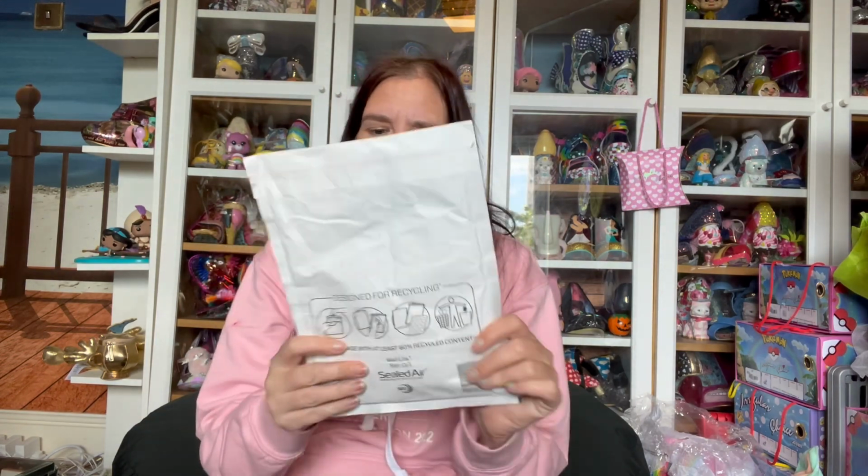I have an envelope and I really don't know what's in it. I know who it's from. It's from Iniki Mouse Bowtique. Let's make sure we get the name right.